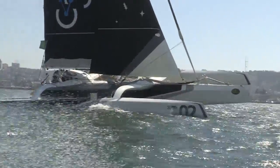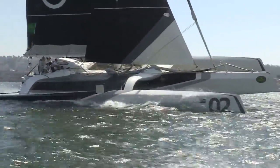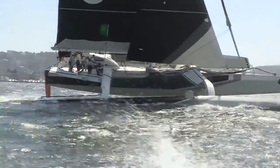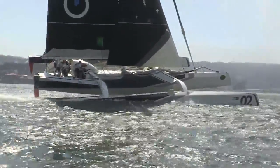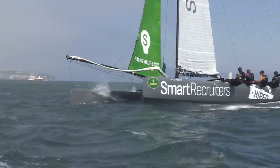Flying 2 of her 3 hulls, Tom Siebels, Trimaran Orion finished 3rd in this regatta last year. Puts her bows in the breeze and takes off. Look at them go. With the rest of the fleet left to work it out behind them.